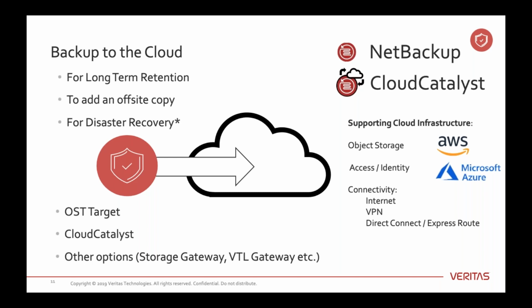The second way, which is what I'm going to be talking about today, is the Cloud Catalyst, and I'll go into a bit more detail about that shortly. There are other options that people have used, using the AWS Storage Gateway or other similar technologies, or a VTL gateway, and we're seeing customers doing that less and less. So I'm not going to go into those kind of things, but people do it.